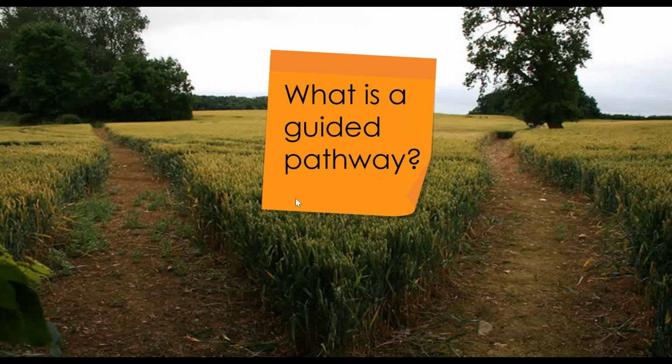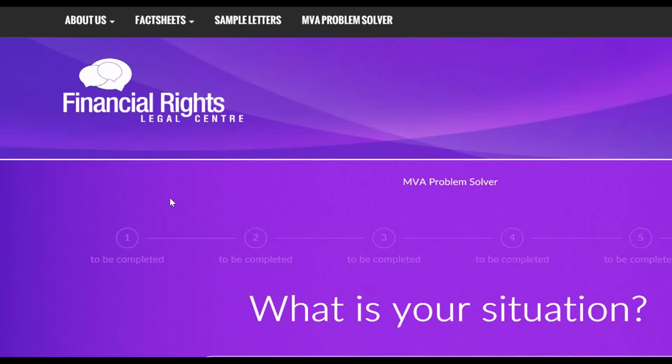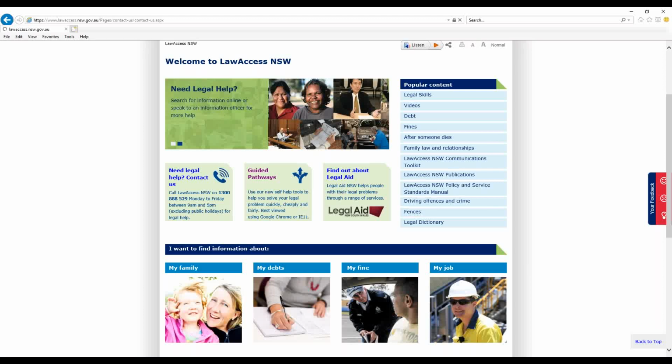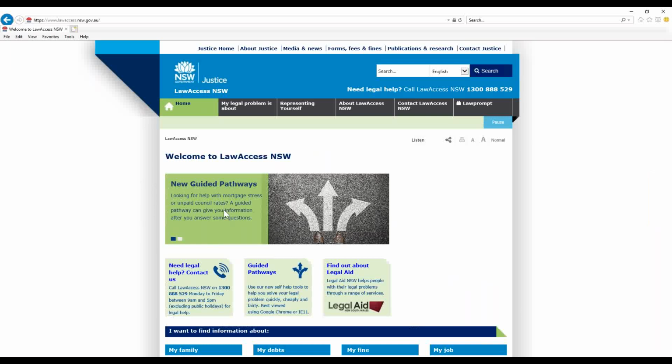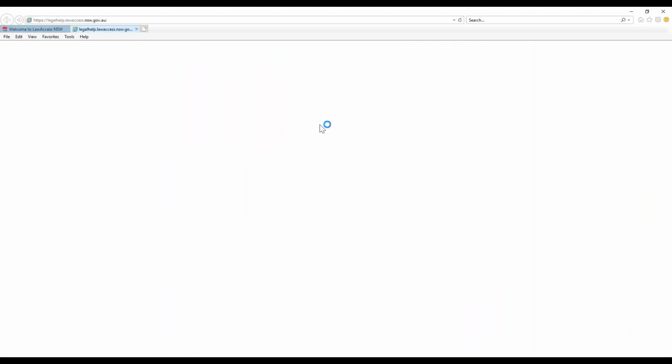So if you jump on our website, there is a link to 4 guided pathways that we currently have. Yep, just there. If you click on that green box, anywhere. Once you go through the website, you'll see on the landing page there is a green box that says new guided pathways. And you should be able to just click now. Or just in the middle box, perhaps. It seems like that link's a bit slow to respond.